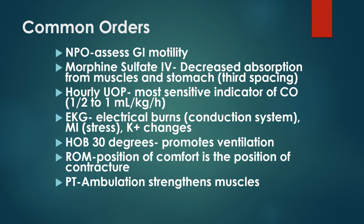Some common orders will be NPO, so that we can assess the GI motility. They will be giving morphine sulfate or other intravenous opioids because they cannot take PO due to decreased absorption from muscles and stomach due to the third spacing. They will be having hourly urine output, which is the most sensitive indicator of cardiac output. They should have 0.5 to 1 ml per kilogram per hour of urine output.